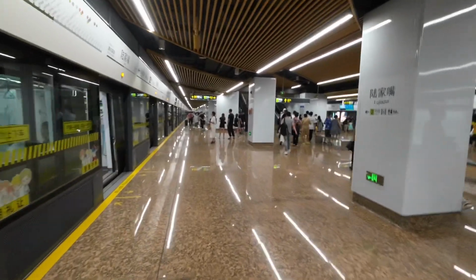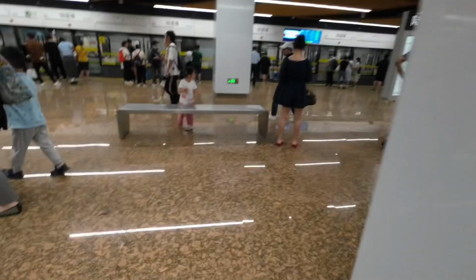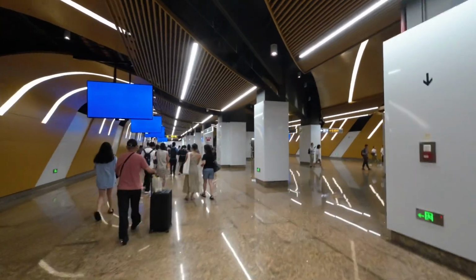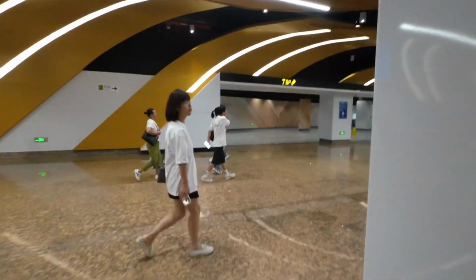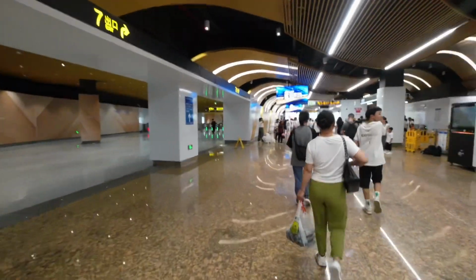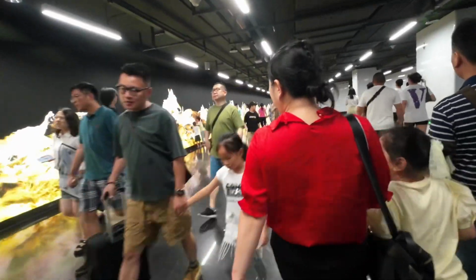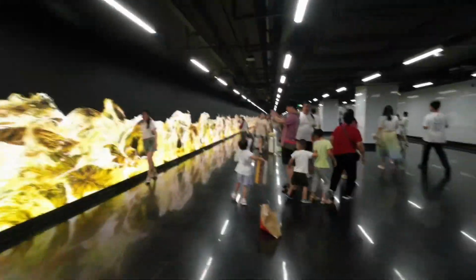Now we are at Lujiazui station. Now we are going to take 9-2. Sorry, I have changed the plan a little bit. Now I will make an internal change to 9-2, which is in this direction. Alright, this way. Wow. These are the LED lights. I like this part very much, because it moves like water.